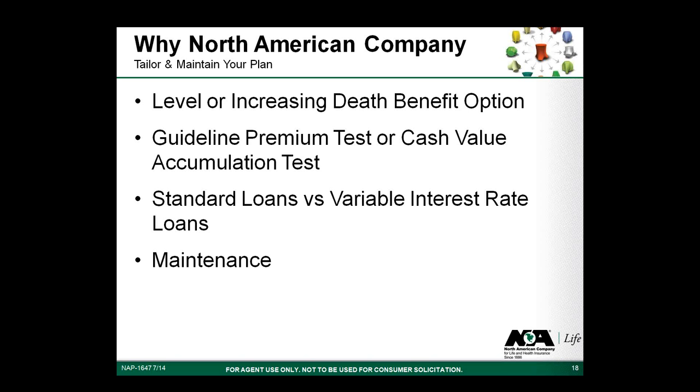All of our IUL products are filed with either a guideline premium or a cash value accumulation test. The guideline premium test is designed for better long-term performance. The cash value accumulation test is designed for more immediate, short-term, kind of a boom performance, if you will, within the policy. 99 times out of 100, I'm running the guideline premium test for various reasons.